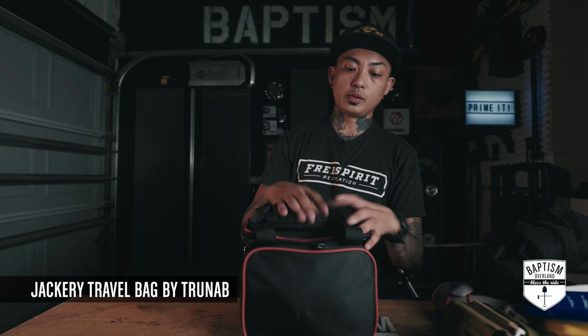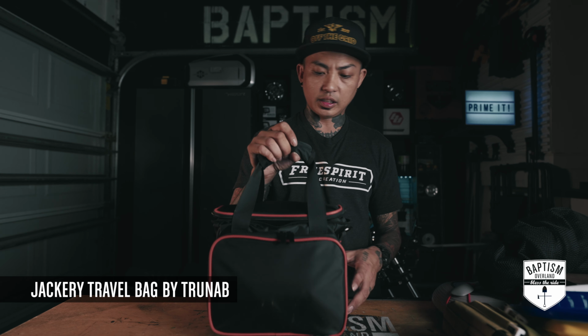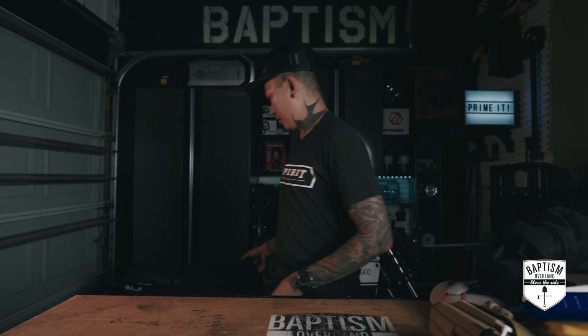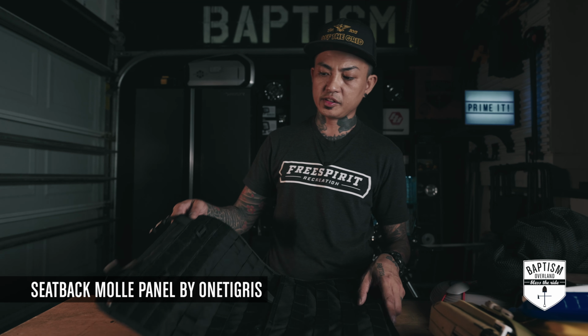But I like having this case too because it also protects the Jackery. It's nice and soft in there, will kind of protect it from being tossed around and also getting dirt and dust inside all the ports. So I really like this a lot, and the cost for this is about $36. Correction, $29.99. $30.